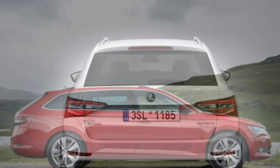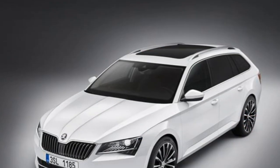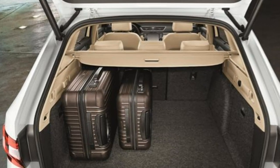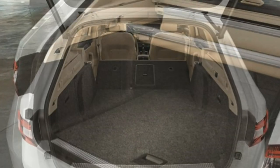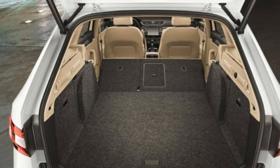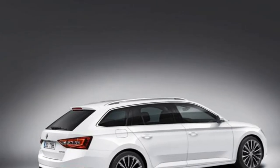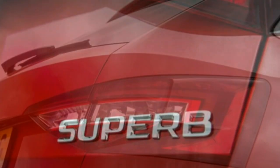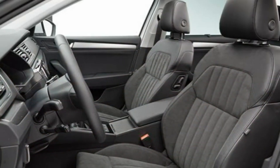With the rear seats up, the boot measures an impressive 660 litres, an increase of 27 litres over the outgoing Superb estate. It's a best-in-class figure, although the significantly smaller Peugeot 308 SW matches this number. With the 60/40 split rear seats tumbled over, that volume increases to another class best of 1,950 litres, up 85 litres compared to the previous Superb estate.